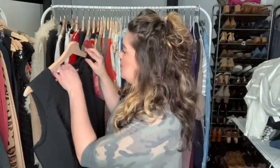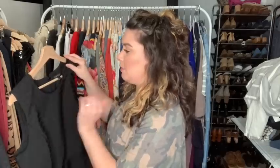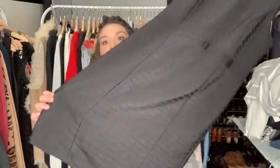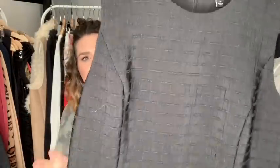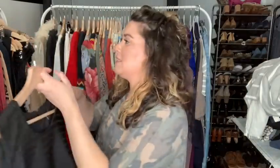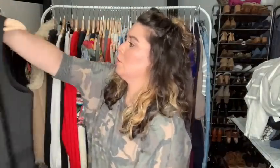Ugh. This is Ann Taylor again. It's a solid black label Ann Taylor. No, it's not like Loft or Factory. This is a size 14. This is a sheath dress and it's got all this texture all over it. And then it has a hidden zipper in the back. Really nice, well-constructed career dress.